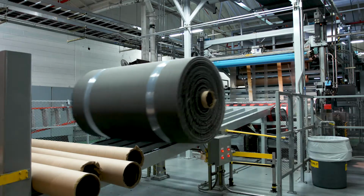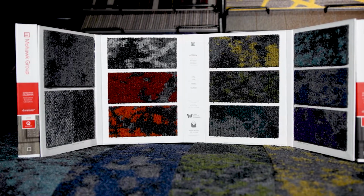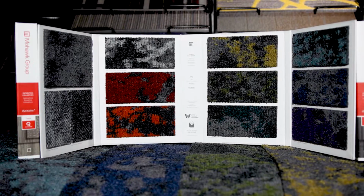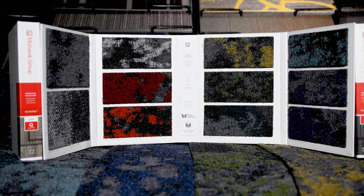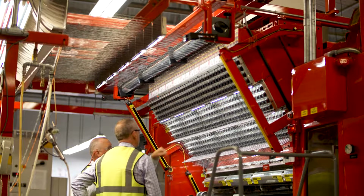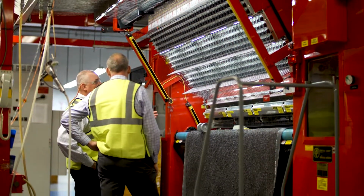It's distributed in 160 different countries and just makes a great product. And we have different versions of it, but basically what you see in workplace, hotels, any office environment, or even schools, you'll see our products out of this facility in Glasgow. So what goes into making the world's most sought-after commercial carpet?